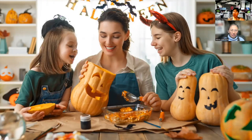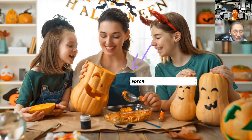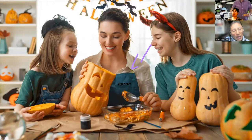You usually put this on before you cook. How do we call this? Apron. Mandil, apron. So you can say, well, she might be the teacher. Maybe they are at a school. Maybe, when you say maybe, quizás. Maybe they are at a school. It looks like she is the teacher. She's teaching them how to make a jack-o'-lantern.